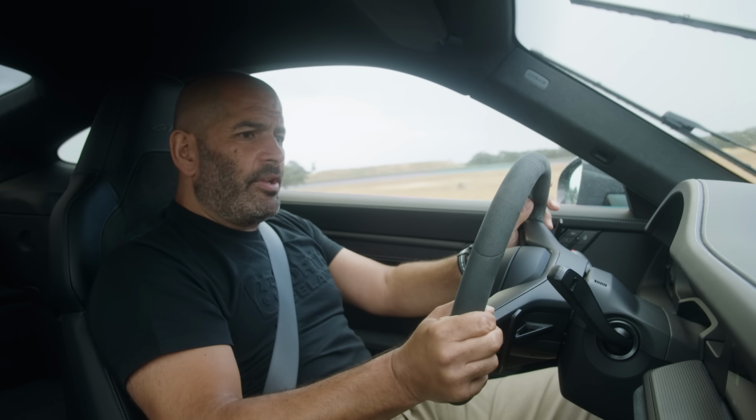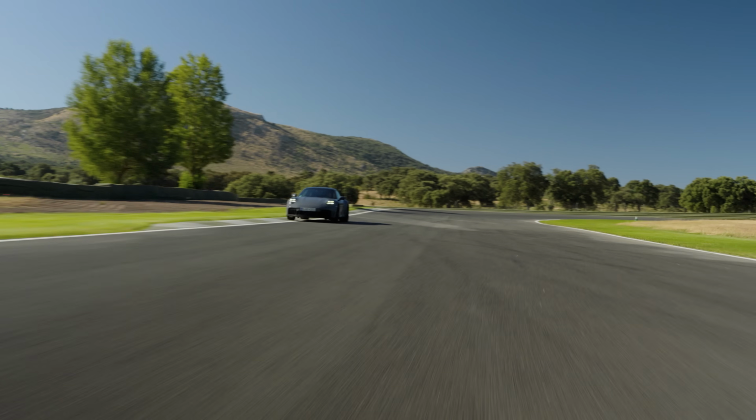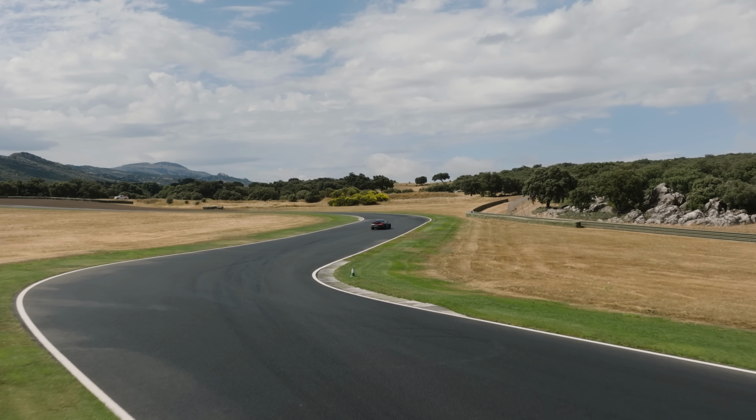When I've got the thing fully stiff, I've got a little bit of understeer there. A little bit of push. But then I suppose 911s are supposed to understeer, aren't they? That's what they do for a living. Maybe that's where you feel a bit of the weight, is that push.